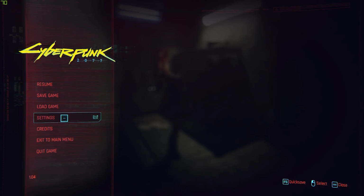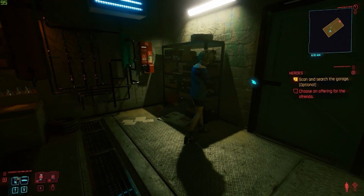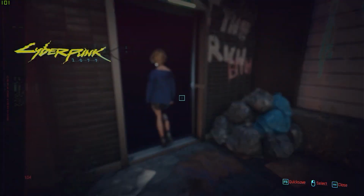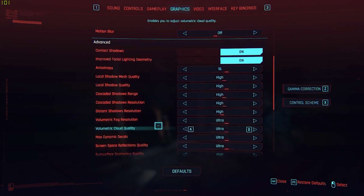Right, now we'll switch ray tracing back off again, and that puts us right back up to about 100. All right, so now that we're here, I think this is a really good place to see what happens inside this bar with all the lights and stuff. So we're going to turn RTX back on.